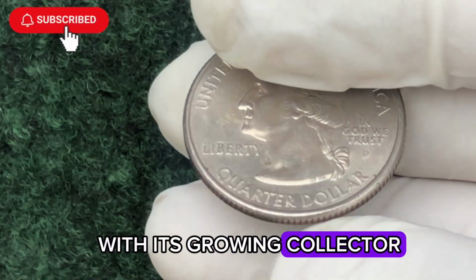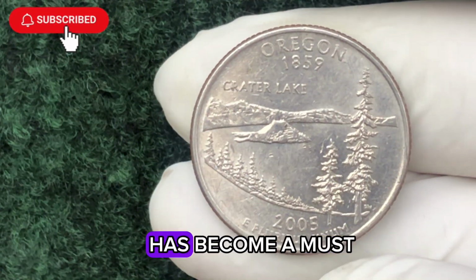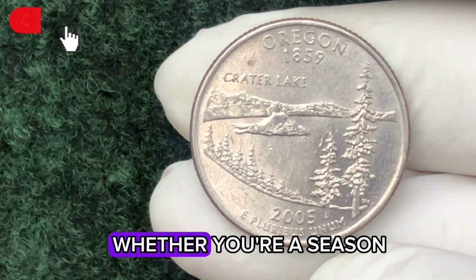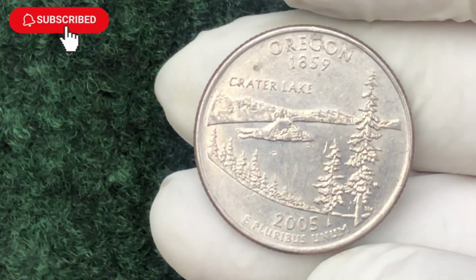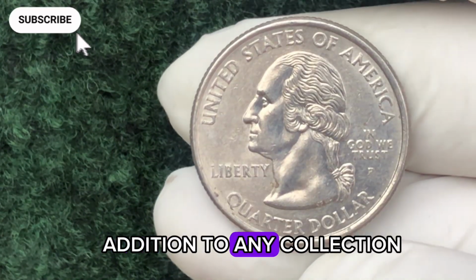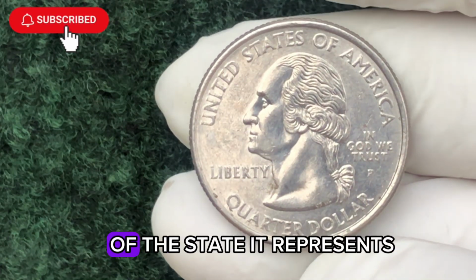With its growing collector appeal and increasing value, the Oregon State Quarter has become a must-have for numismatists and coin enthusiasts. Whether you're a seasoned collector or a newcomer to the world of coins, the 2005 Oregon State Quarter is a valuable addition to any collection and a true testament to the rich history and culture of the state it represents.